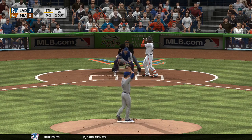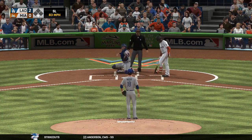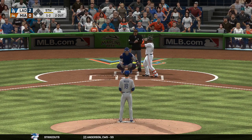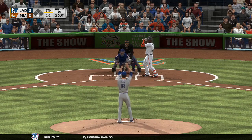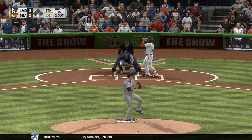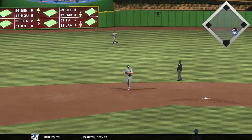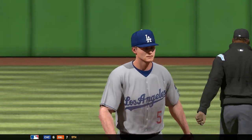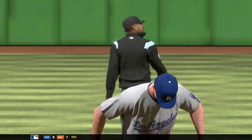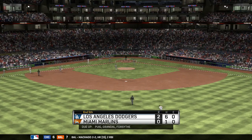The windup and the 0-2 pitch. Not a bad pitch there with 2 strikes, but it misses 1-2. Here's the 1-2 delivery. That's it to short. Does he have another 1-2-3 inning? He most certainly does. 10 straight he's retired now as that ends the inning. Miami down in order. They trail it here 2-0.